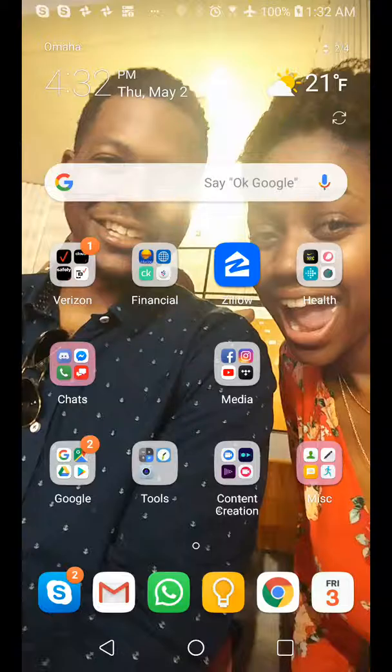The next thing is this bottom layer of apps, like your quick apps that are on the bottom of the screen. You see Skype, Gmail, WhatsApp, I think Google Keep, Google Chrome, and then the calendar. So I leave these on the bottom because they are the things that I use most, and especially now that I am deployed and don't have phone service, they would have been like the call app or your text app, which are in these chats. I always use Gmail, and then I always use these other three.